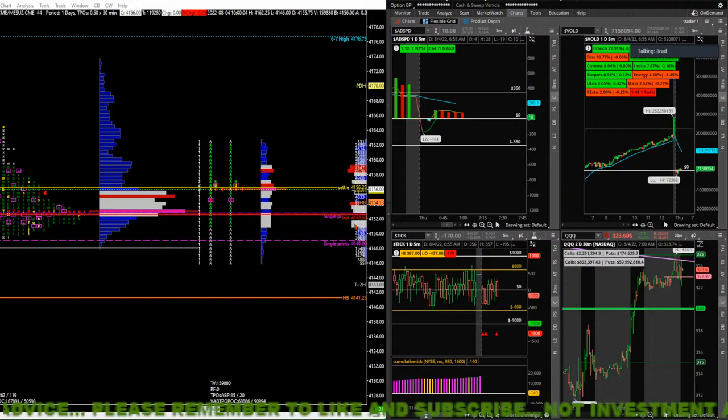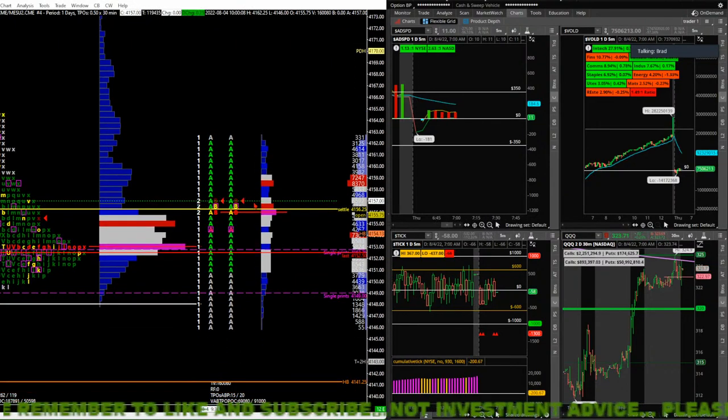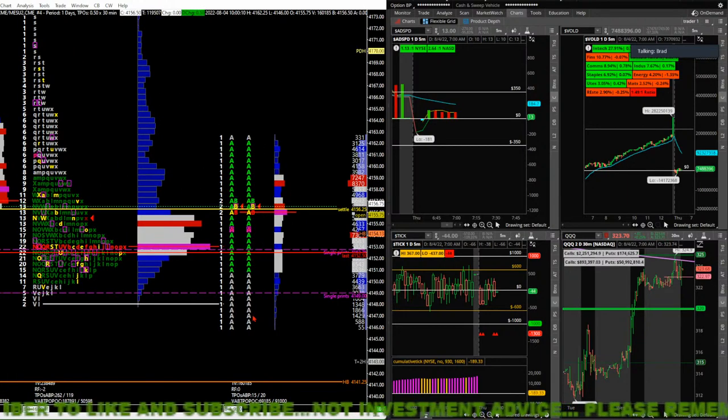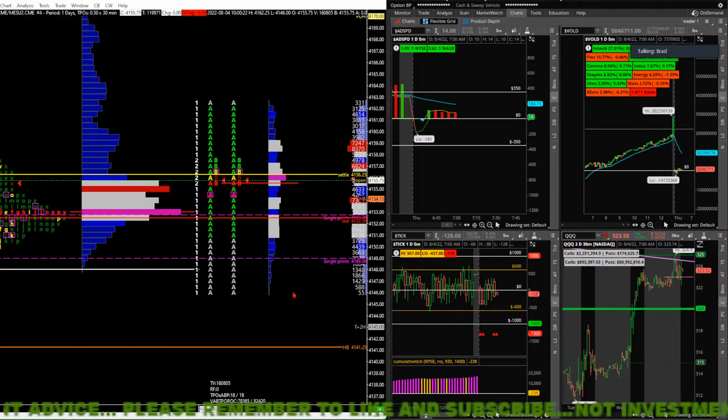Here comes B period, opening up right on the settle. So really a fairly balanced market, right? Market is really indecisive up here at these levels. Hasn't really made a decision on if it's liking the upside or liking the downside yet, but no follow through on either side really.